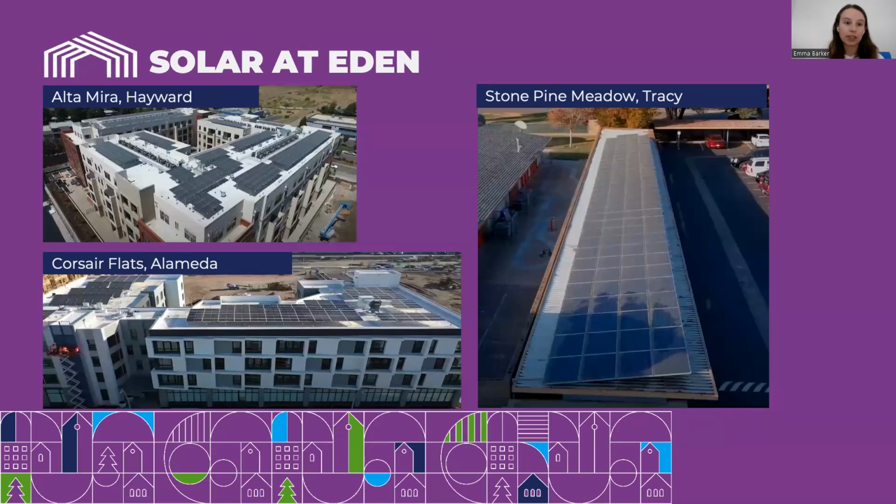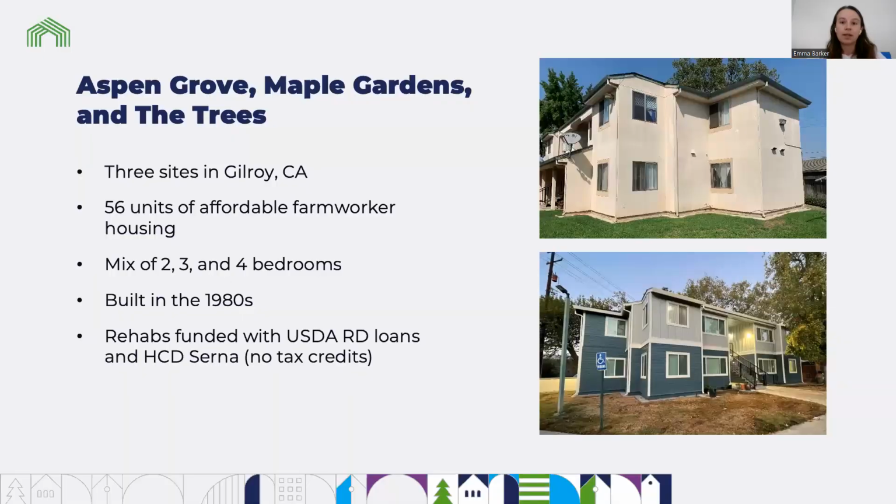On new construction, we are usually required to do at least some amount of solar per code, and the size of the system usually becomes a trade-off between the upfront costs and reducing operating costs, and finding the right balance between those. And for both rehabs and new construction, funding and incentives really are key to getting us larger PV systems. Next slide, please. So a little bit about these properties.